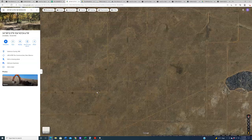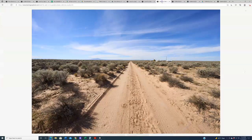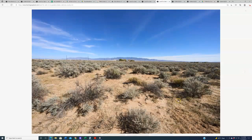Now, they were probably named 60 years ago and nobody's thought to put up a street sign. Additionally, they might be a little difficult to traverse. If you're driving through here, they might look like this, okay? Or they might, let's say, just look like this. Some roads are a little harder to discern than others.